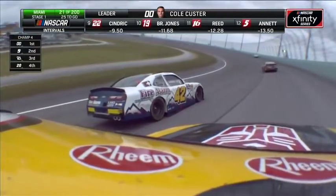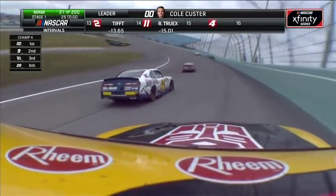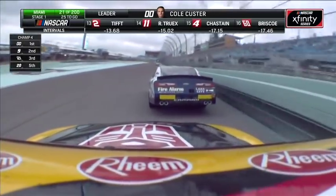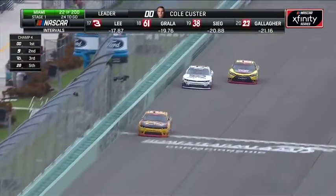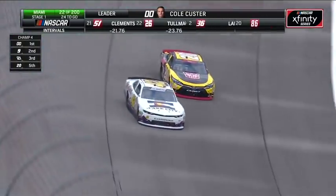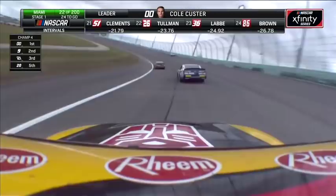The 42, see what he did? He entered high. He didn't go to the bottom. See how that works out? Kind of pushed Christopher Bell out of the lane. Almost contact, not pushing physically, but that air kind of pushed Bell up out of the groove. We heard Bell cautiously getting back into the gas there as they came out of turn 4.